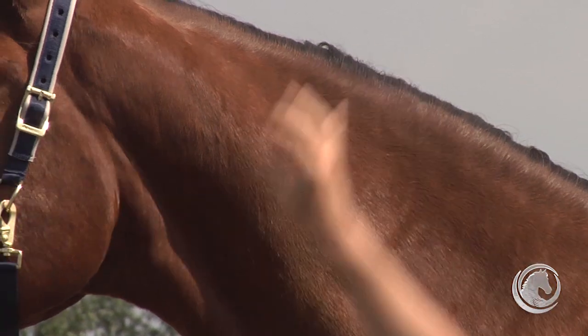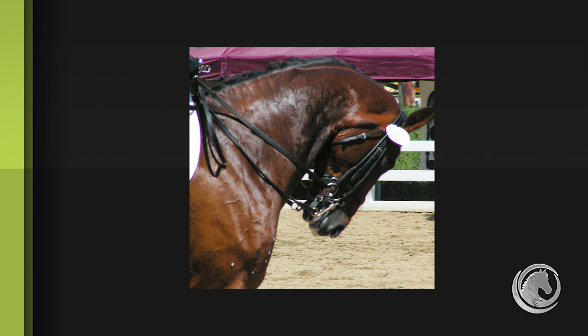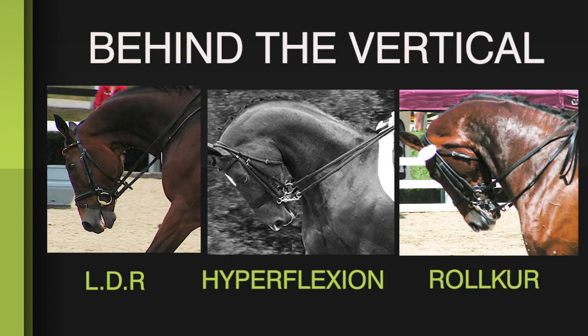So what we do not see in this horse is the swelling at C2. That's good, because the swelling in C2 almost always happens because a horse is ridden behind the vertical and there is too much pressure.